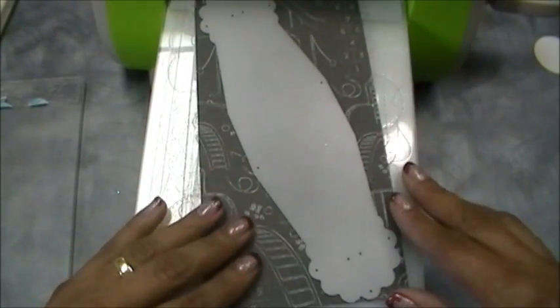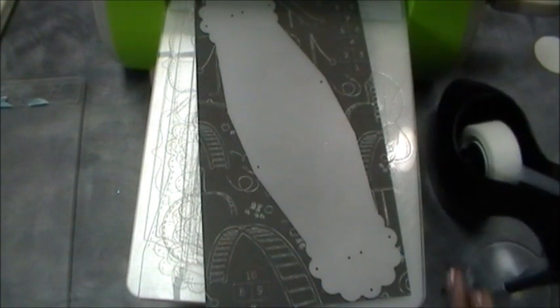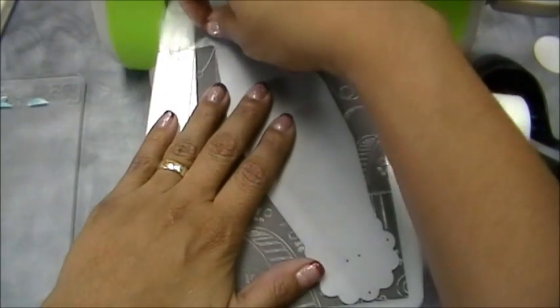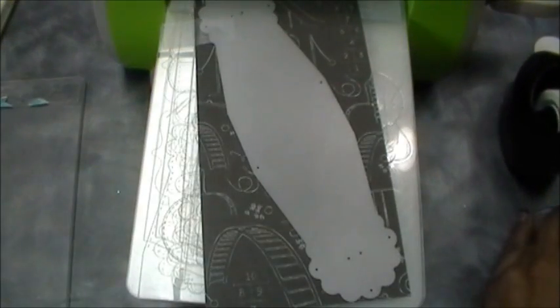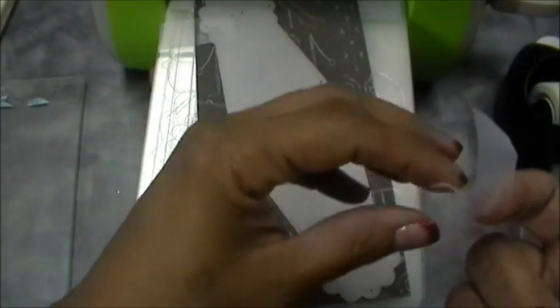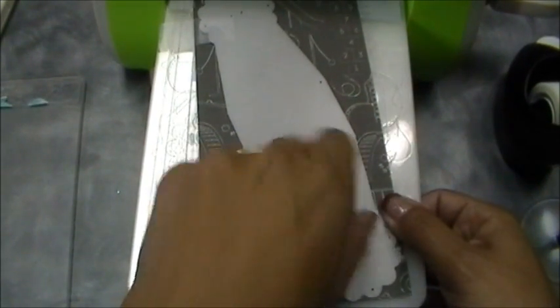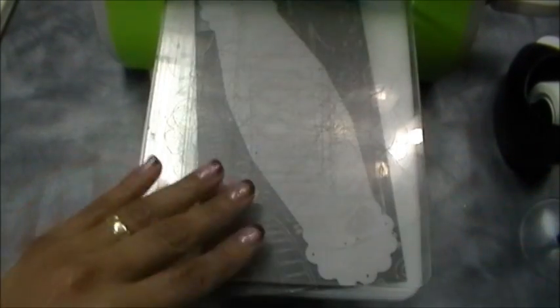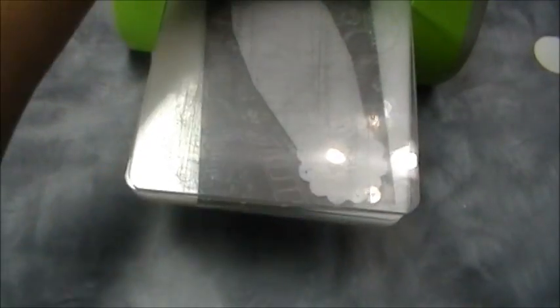So what I'm going to do right now, just so it doesn't move, is put a little piece of tape on it. This way I know it'll cut perfectly. Put one right there. Because when I put my C plate on top, it moves, okay? So I'm just going to put that just like that, for safety precautions, so it won't move when I run it through my Cuttlebug here. Okay, so I'm just going to go ahead and run this through.